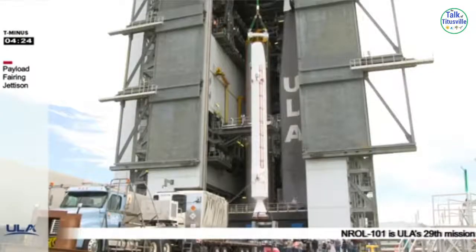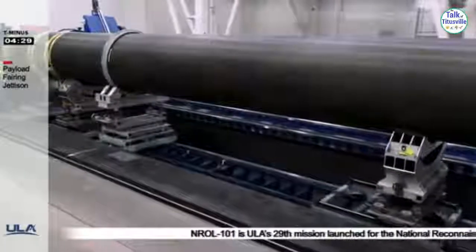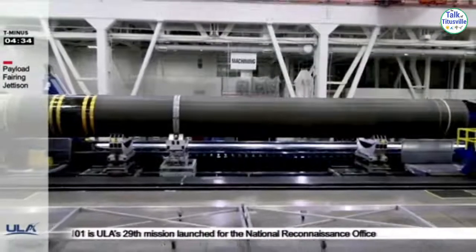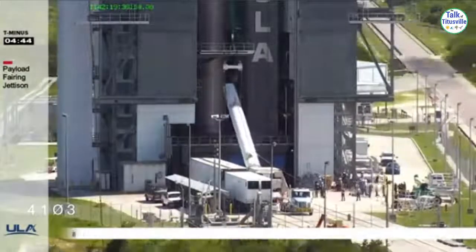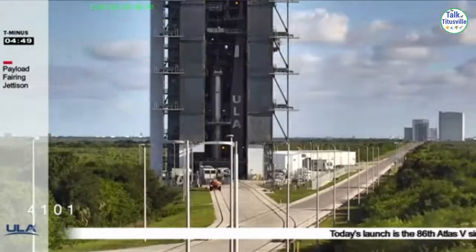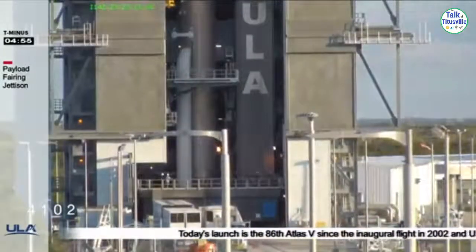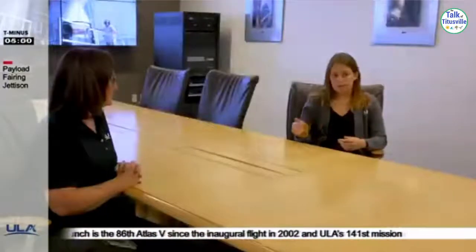NROL-101 will be the first mission to fly those SRBs. Under a strategic partnership, Northrop Grumman was chosen to be the sole provider of solid rocket boosters to United Launch Alliance for our family of rockets. It's a lower cost alternative to the SRBs that have been flying on Atlas V since 2003. One of the challenging parts of integrating these motors is you have to be able to swap out the SRB and make sure you're not increasing risk to the Atlas launch vehicle, and additionally that you're meeting system performance requirements.